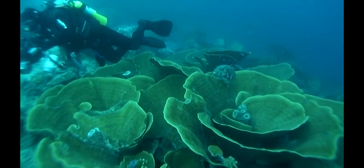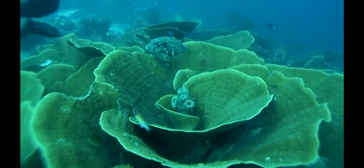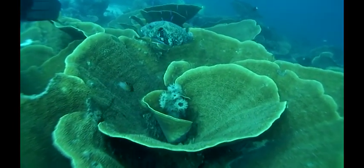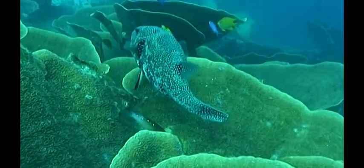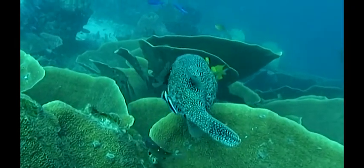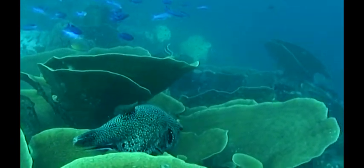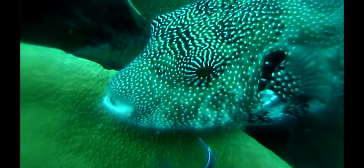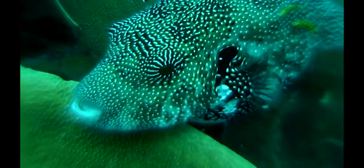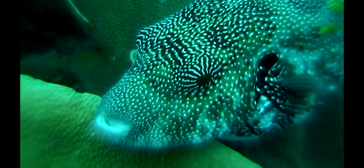A reticulated pufferfish hiding in the curls of turbinaria, a stony coral. Notice the blue-striped cleaner wrasse helping clean off the parasites from this pufferfish.